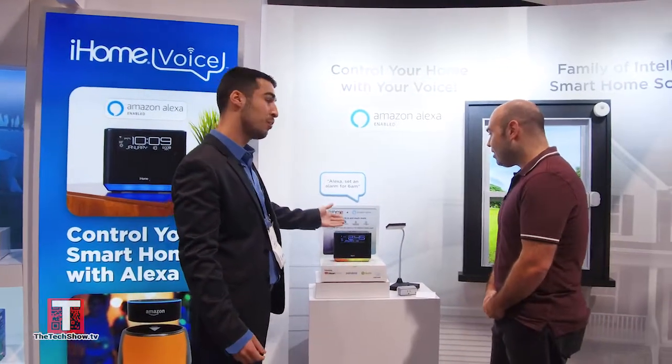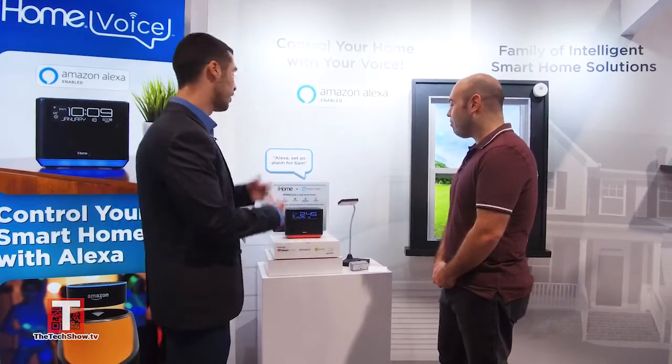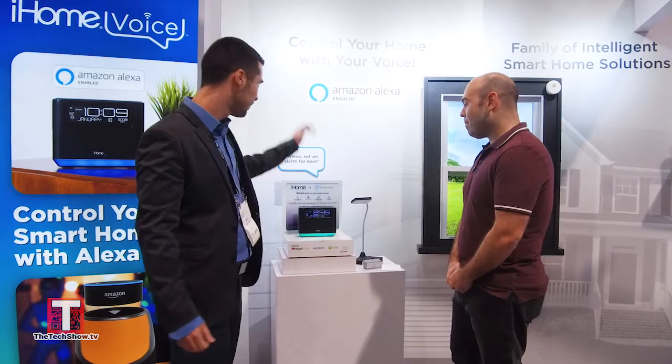Awesome. It has programmable smart buttons. So you connect it with the smart plug, and with the press of a button, you can do things like turn on a light, turn on a lamp, play your favorite music station. All right, so you have the buttons and you also have the voice aspect too. Yes, yes. So if you're too lazy to speak to Alexa, you press the button.